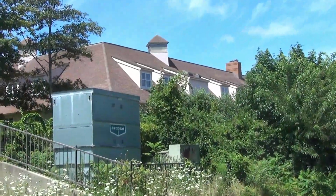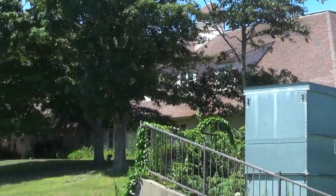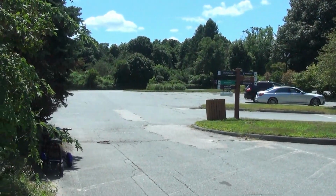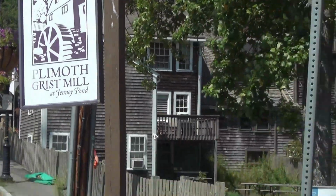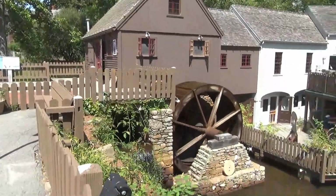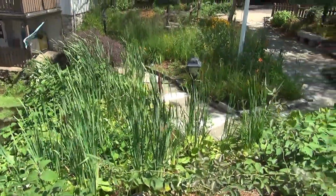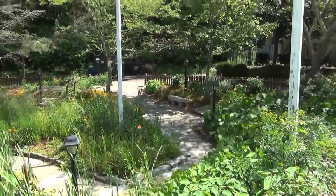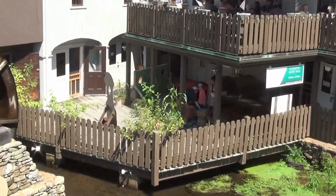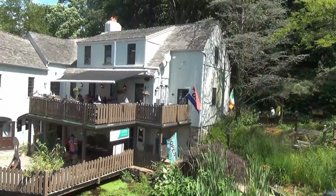Well, now I'm going to go to the third location, which is a couple miles from here. This place is about 3 miles from the Mayflower. So here is the grist mill, and they put it here so it could be water powered. Very nice landscaping here. They must have a cafe. People are sitting at tables on the second level. So let's go in and take a look.